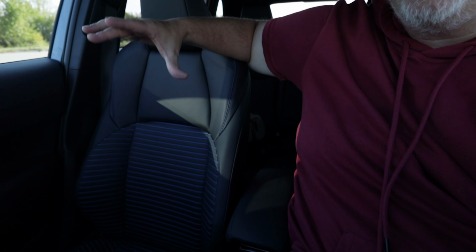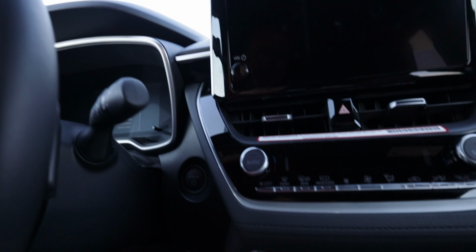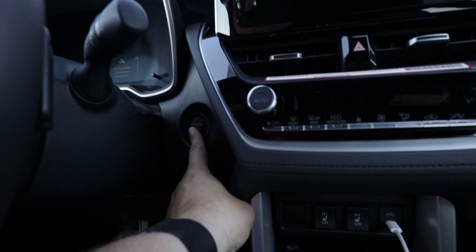They are heated seats. The driver's seat is power adjustable. Passenger seat is manually adjustable, and the rest of the interior is a matchup of black with some chrome piping. Let me turn you around and give you a good look around. All right, let's start off with the push button start. Kick it on.